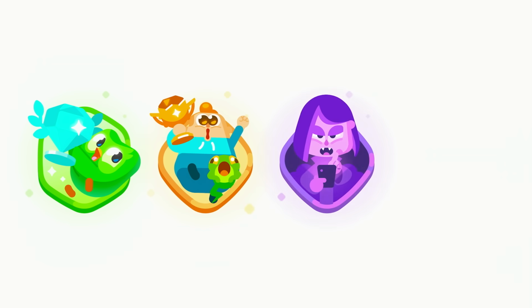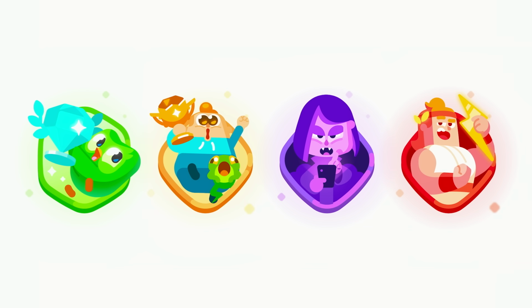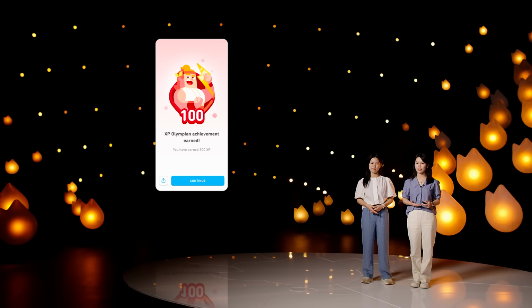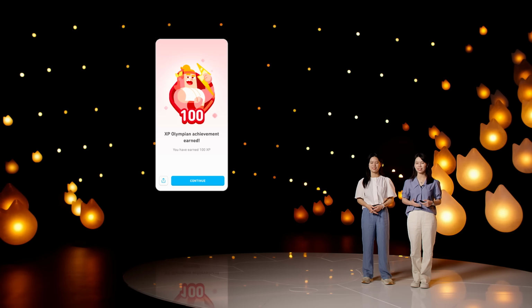After months of hard work with our talented teams, today I'm very happy to introduce the major redesign to the Duolingo Achievements. Let us show it to you. Each achievement badge is now infused with humor and gives you a peek into the personality of your favorite Duolingo characters. Check out that Eddie, the earnest, fitness-loving father, takes center stage for the XP Olympian achievement. To encounter him within the app, all you need to do is to earn XP points by doing lessons.